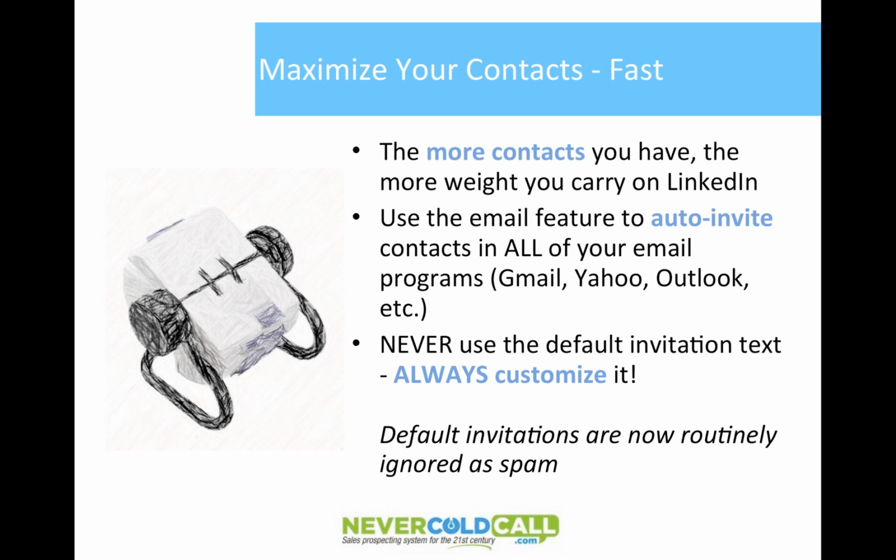And it allows you to invite from Gmail, Yahoo, what are some of the other free ones? Hotmail/MSN, iCloud if you're a Mac user. You can also import contacts from email clients like Outlook or Apple Mail, things like that. When you do this, never use the default invitation text, the one that says, please join my professional network on LinkedIn. These are more and more being seen as spam, and people are denying them.